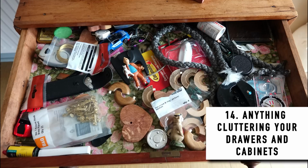Number 14, anything cluttering your drawers and cabinets. Okay, I think I've covered some of the most common things people tend to keep laying around, but ultimately we all have our own unique clutter, don't we? One thing I've noticed is that people usually have an overflow drawer or an overflow cabinet, a junk drawer, whatever you call it, so they don't really need to keep something out, but they don't really want to throw it away, and there isn't really a good place for it. They'll just throw it in the junk drawer, right? Or the junk closet, or whatever it is, for whenever they need it again.